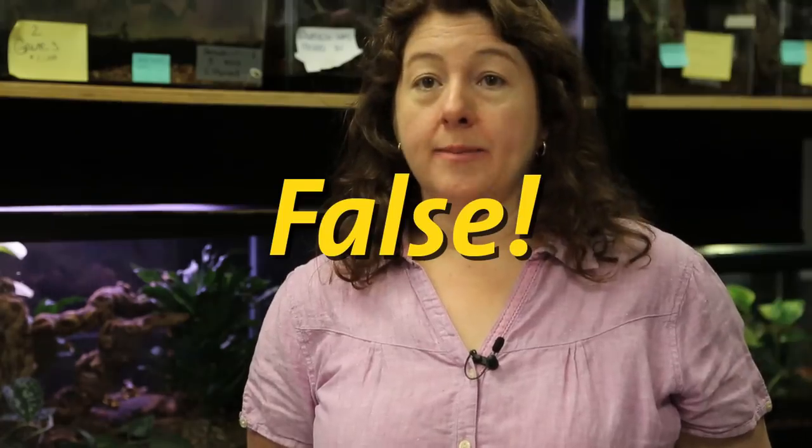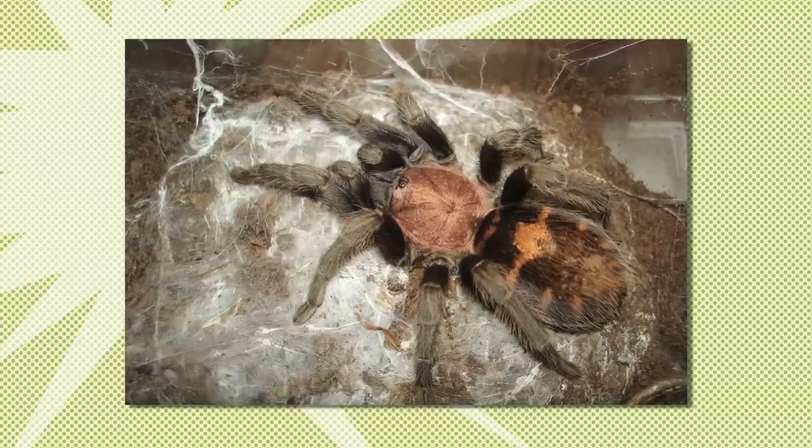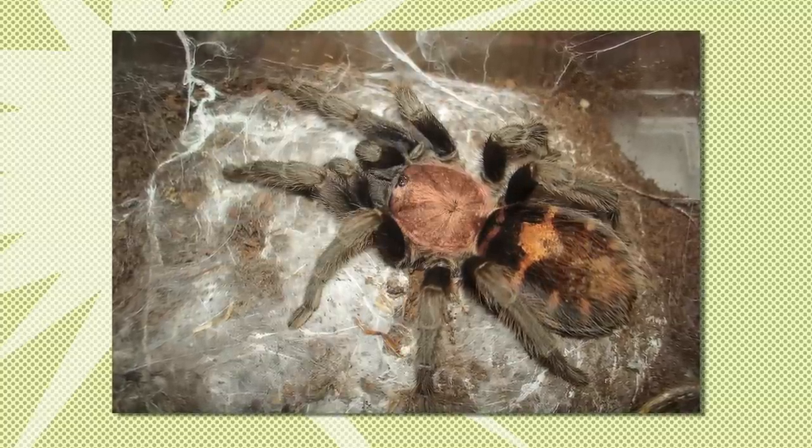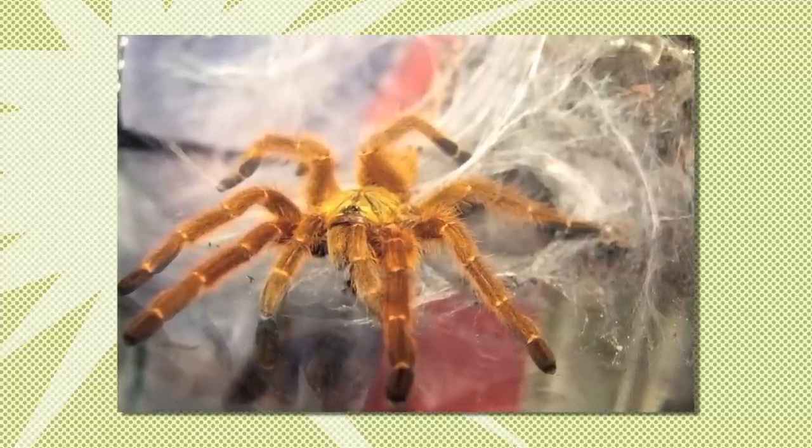Not all spiders make webs. All spiders have the capacity to make silk. Even though the tarantula is a hunter, they don't use a web to catch prey. They do make silk, and they use it to lay down silk lines as trails and also to line their burrow.